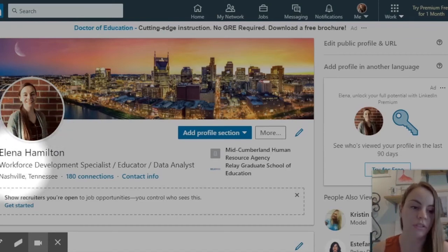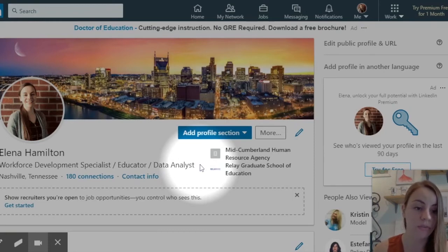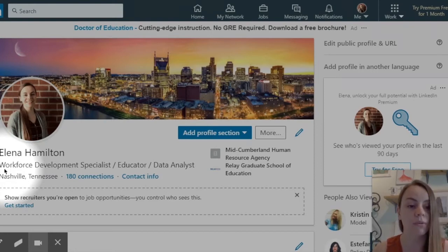I want to bring your attention to my headline. You can see it says Workforce Development Specialist, Educator, Data Analyst. So what I chose to do was highlight 3 skills that I believe I have that will be relevant to any future career opportunities I choose. So when you're creating your headline, you can do something like this with 3 main skills, or you can do like what Sam did and put your current role at your current organization. Either way is completely fine.